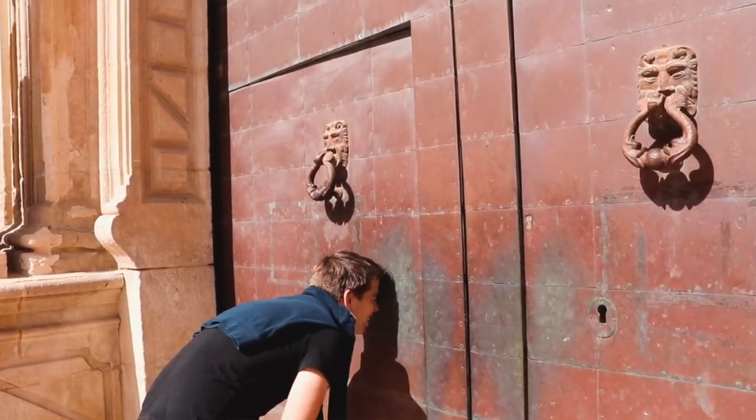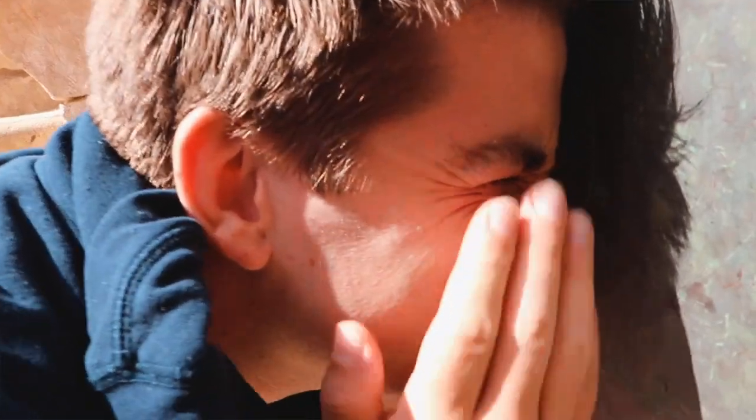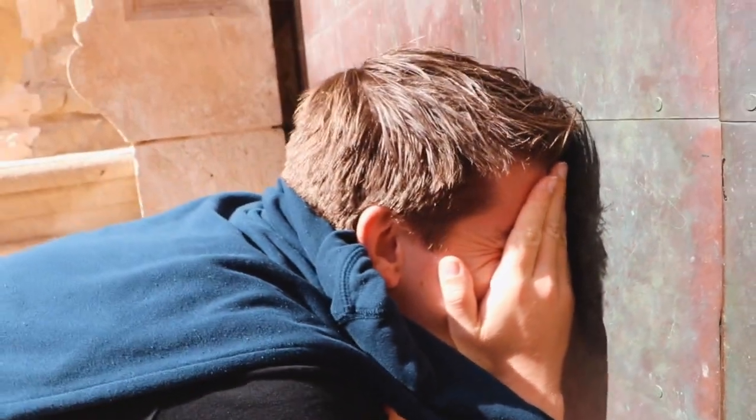Here at the Basilica di Santa Maria. What do you see? What do you see? I see another door.